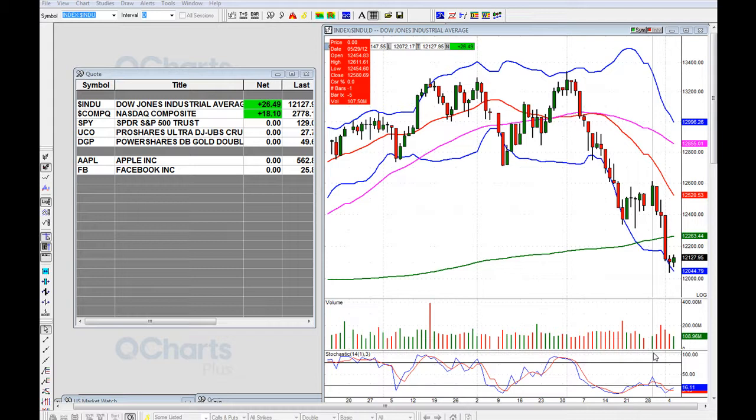Today I had posted on Twitter that we were doing some nice double bottom action. NASDAQ was coming into the 200-day as well as the S&P. ES had done a triple bottom. So I wanted to show you some of this bottoming action that I was seeing and why I thought it was interesting going into the next few days.